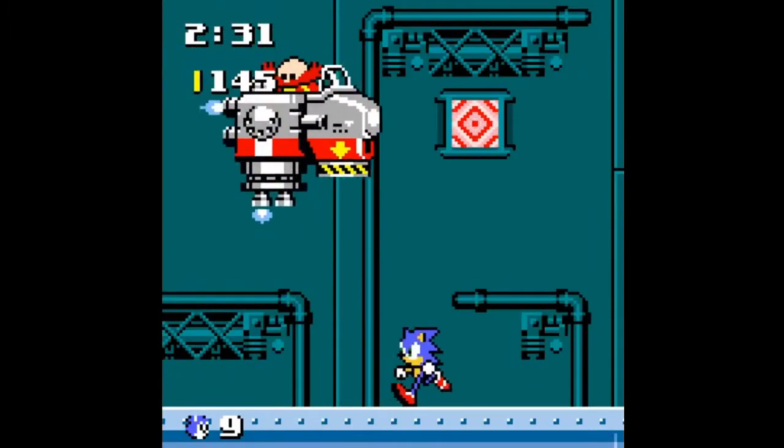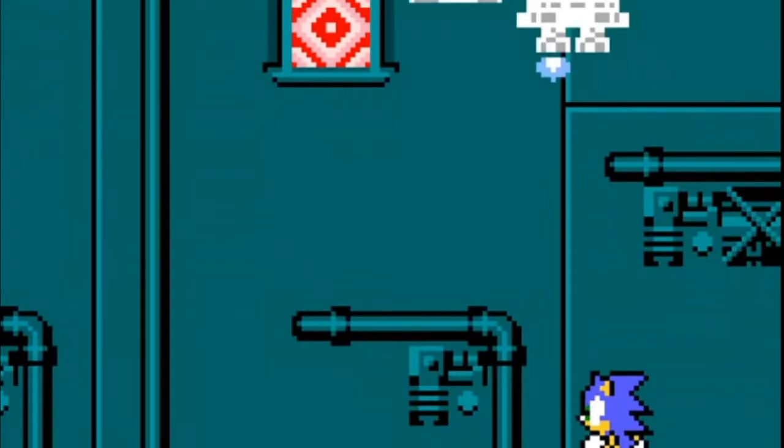Also, apparently you can stand on top of explosions. Why is this a thing? I don't know, but you can do it.